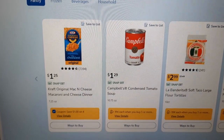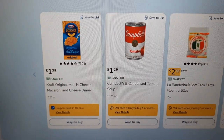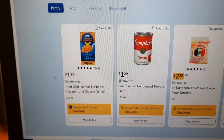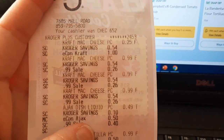I'm going to try to do it again on my dad's account. I did it on my account. I wish I would have picked up the right mac and cheese. So I'm going to have to either take them back or something. But anyway, it can work. The deal can work. It's just not going to be quite as simple as we thought it was going to be.